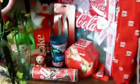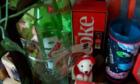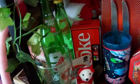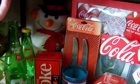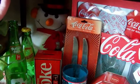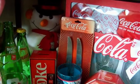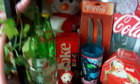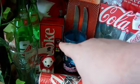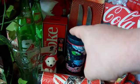So I'll just show off a few of the little knickknacks I have. Some pretty cool items I got. And I'll actually point out some stuff. Some of these items, if I'm correct, came from my trip to Texas for my birthday. I believe that's from the trip. Something's telling me it's from the trip.